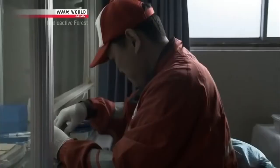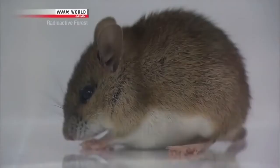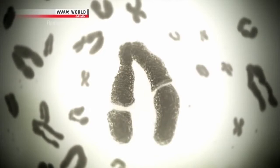There are many things we don't know about whether these levels of radiation are harmful to the body. We think we can look into it a little deeper to find out whether there have been effects by examining these animals at the cellular level. Miura is focusing on the chromosomes that transmit the animal's genetic information. Radiation sometimes divides and deforms chromosomes. Miura is trying to figure out whether the number of these kinds of chromosomes is increasing or not.